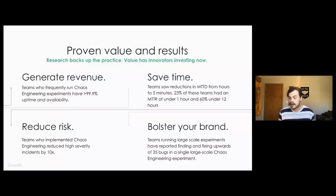And then also, I wouldn't talk about it if we didn't have proven value and results, right? The reality is, with chaos engineering there's a trend behind it. There's some buzz. There's a trend and buzz behind a lot of things, right? I'm sure that you all experience tons of people telling you, hey, come use our tool or come do this thing, and it's gonna make your life better. But the reality is there aren't that many trends that actually have proven value and results behind them that a lot of people can point to. And research backs up this practice and it has innovators investing in this practice now, right?